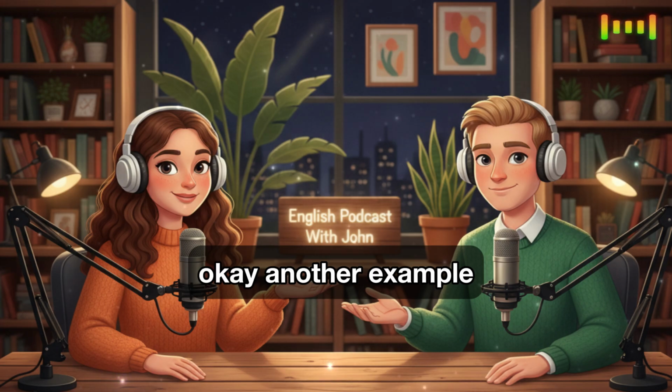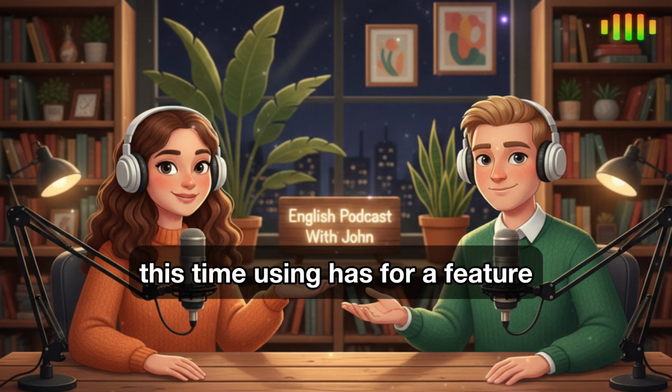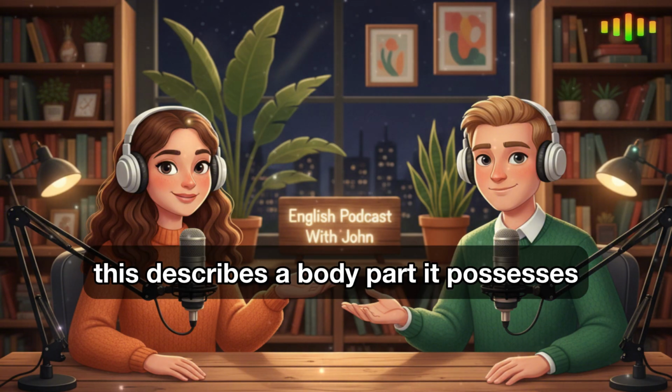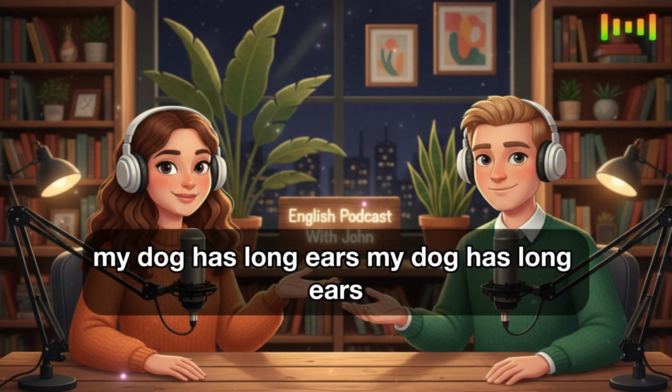Okay, another example, this time using has for a feature. My dog has long ears. This describes a body part it possesses. Let's repeat that one twice. My dog has long ears. My dog has long ears.